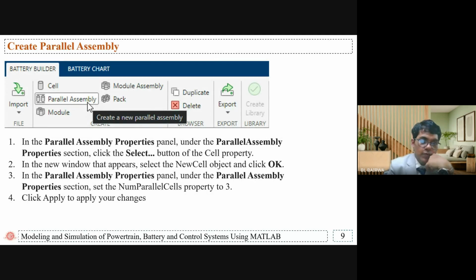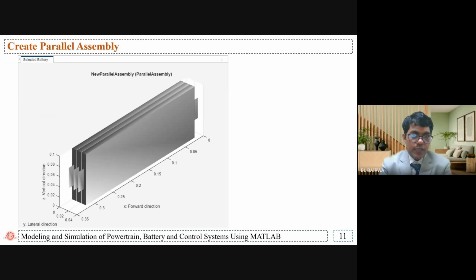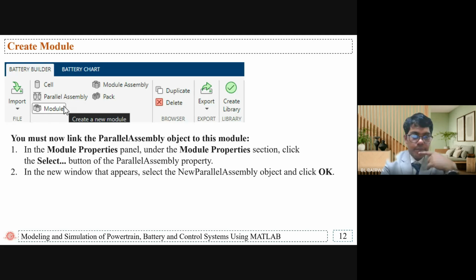Once you complete this, you have to go for the parallel assembly. For the parallel assembly also, you have to select how many cells you want to connect in series and parallel configuration. So you can create one parallel assembly. Here I have taken three cells, connected them, and created one new parallel assembly.